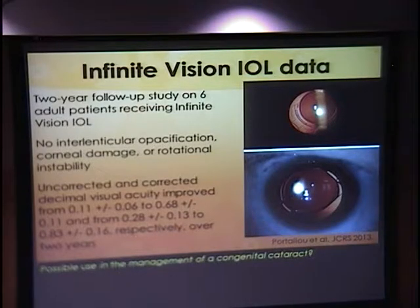One of the things that she advocates is that this could be a very awesome technology for managing congenital cataract, because you think of putting a lens into a baby's eye, and over time their axial length and their refractive needs change. So if you could insert this lens into the child's eye and then over time change out the front part, while the child's refractive needs change.